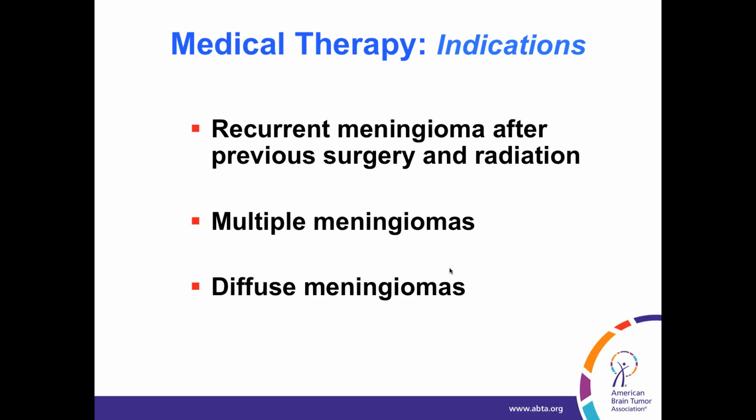The last therapy that we work with and we offer are medical therapies. And these are either medications or injections that we use. And the indications for them are if a meningioma has grown after previous surgery or radiation, then we're left with only one option, and that could be medical therapy. Patients with multiple meningiomas, and then also patients with very diffuse, that is, over the entire surface of the brain.